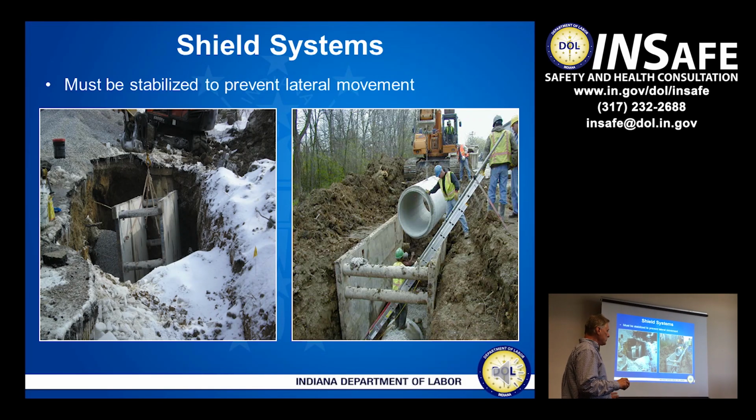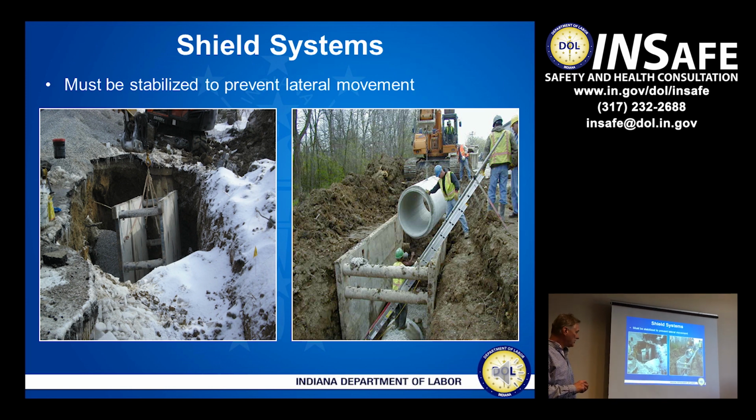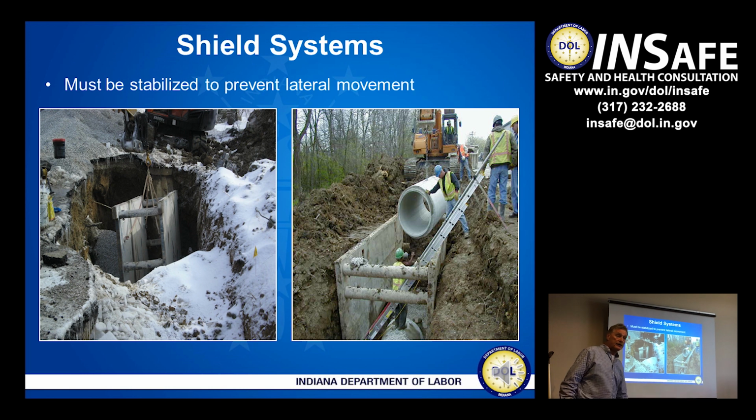With a shield, you want the sidewalls of your shield right next to the sidewalls of your excavation or trench. This isn't going to do any good at all. If this caves in, all it's going to do is move that over there, which could, if there's a pipe down in here, inside the shield, employees are down in there, you could have that employee crushed by the side of that shield.